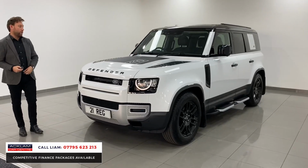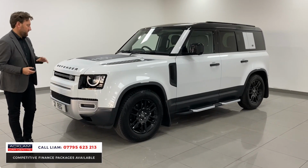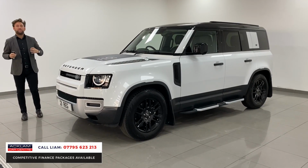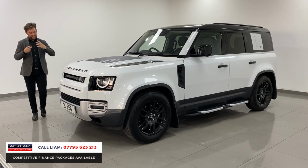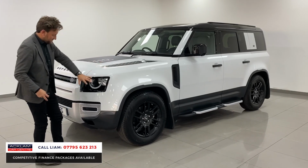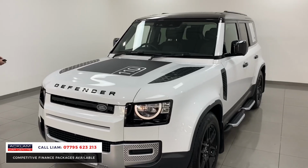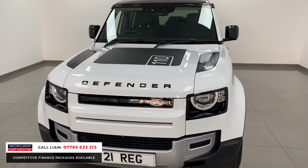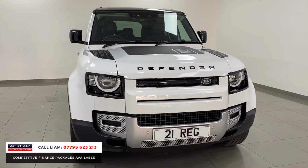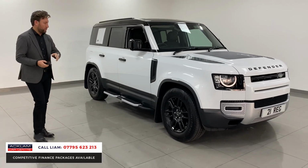It's going to go live on our website today, and it will just sell instantly. And like I said, it's the specification, because that's what it's about with the Defenders. It's about the way they look, and this car looks right. When it's white, with a black styling, with the decals, the inserts all done in black, the badging, it just works. It's the 110 as well, so it's got bags and bags of space, 240 brake horsepower, and only 6,500 miles. 2021, still under warranty till 2024 with Land Rover.